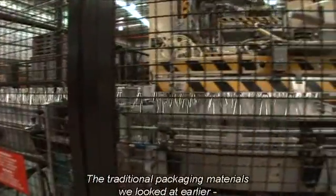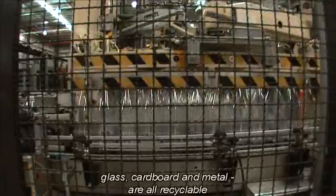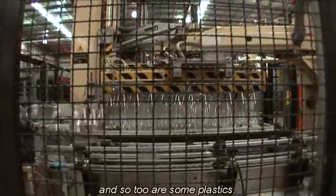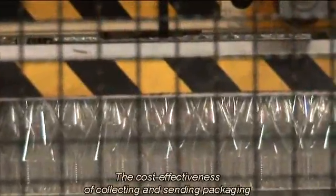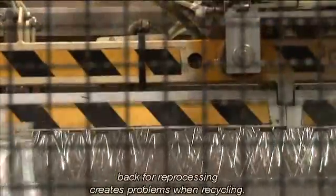The traditional packaging materials we looked at earlier, glass, cardboard and metal, are all recyclable, and so too are some plastics. The cost-effectiveness of collecting and sending packaging back for reprocessing creates problems when recycling.